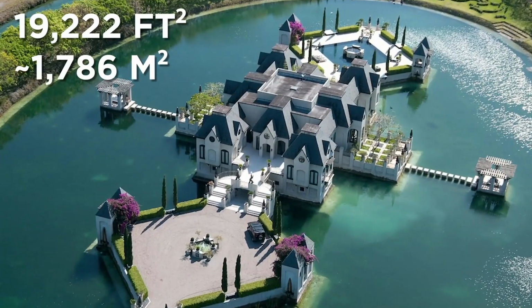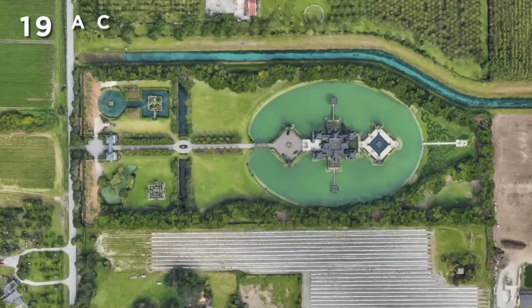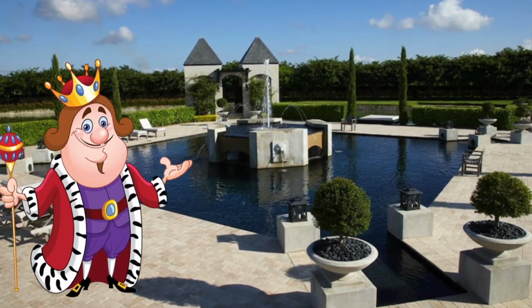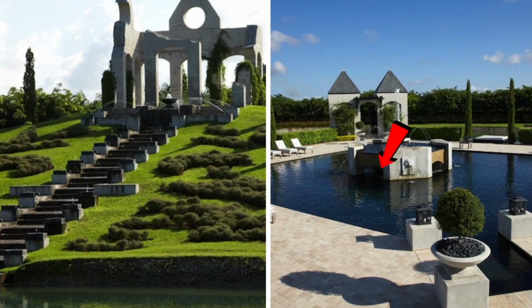With 19,222 square feet of living space, this Gothic-style chateau resides on 19 acres of land and has some seriously lavish features. A palatial paradise fit for a king, the grounds feature a koi pond, manicured shrubbery, and a swimming pool with a fountain in the middle.